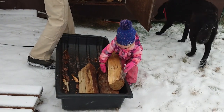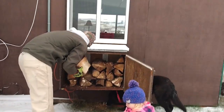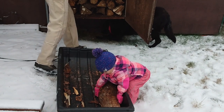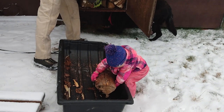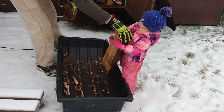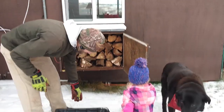Doing a good job helping Dad, Em. Whoa, that's a really big piece. Whoa, look at that, Dad. Whoa, good job. Wow. She's got some muscles. Whoa, Emma, that's such a big piece. Holy smokes. Good job, Emma. All right, let's go get a little bit more.